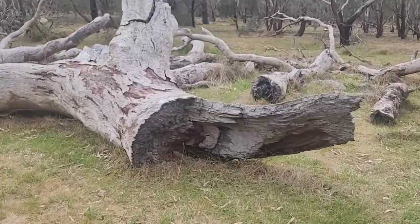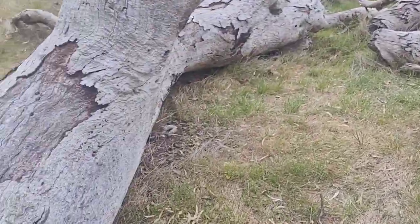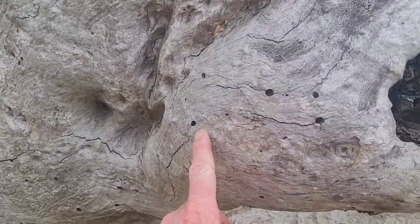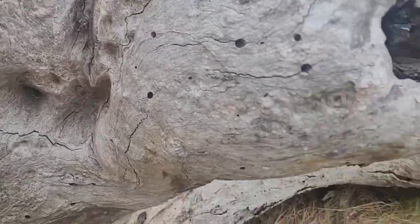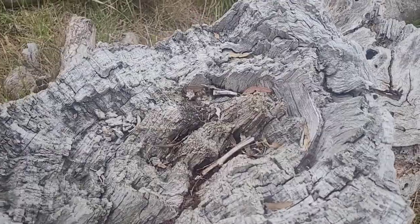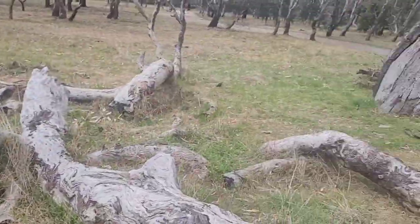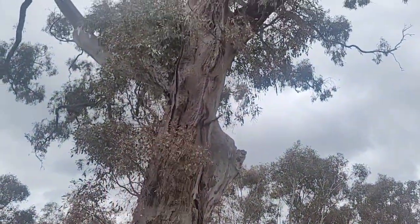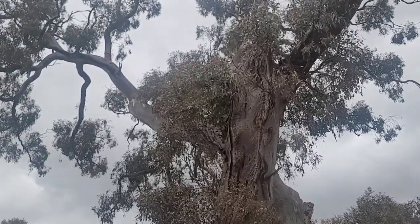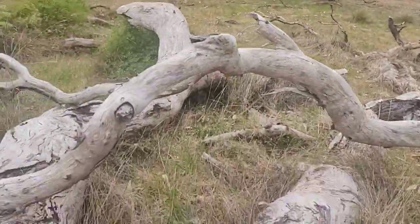So then we have fallen logs like this. So I'm going a bit off topic. So this is home for a whole myriad of insects, and as you can see, a lot of insects like to bore into the actual material. Termites as well, not on the surface, but in the hollows you can probably also find possums. Although this should have tree hollows, and it should have possums. Also birds like to nest in there. It's nesting season at the moment, so you should be able to find some.